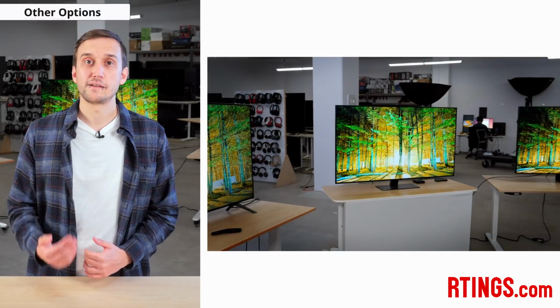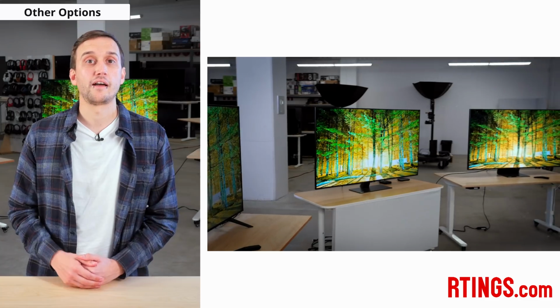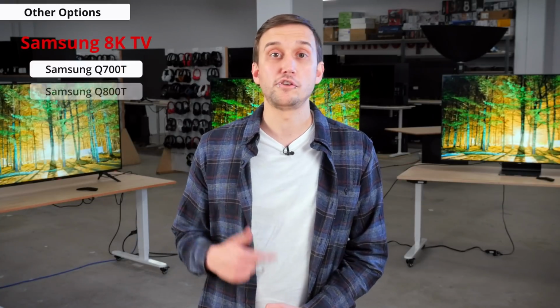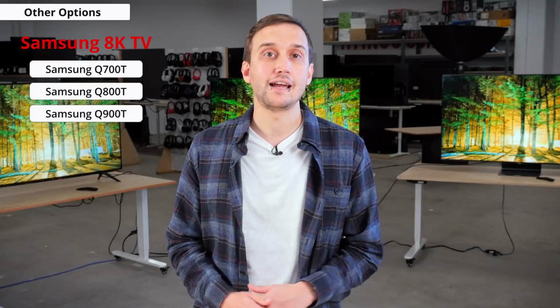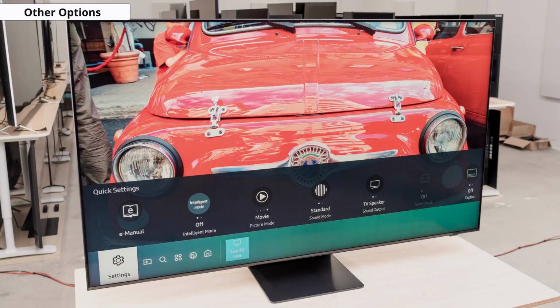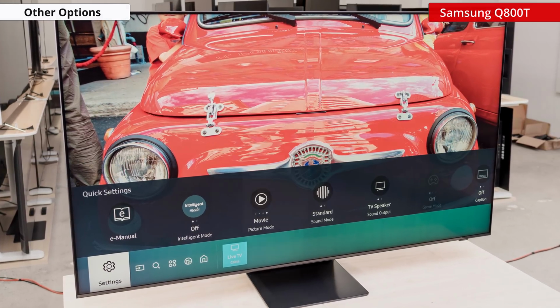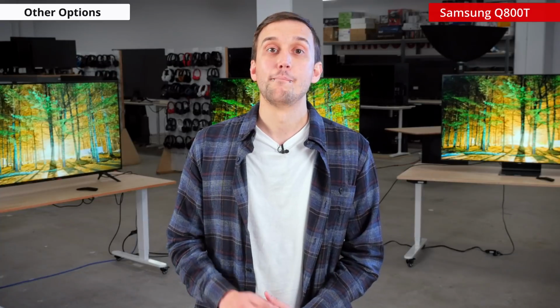You may notice that I specified that the Q90T is Samsung's top-of-the-line 4K TV and not overall top-of-the-line TV. While Samsung only introduced their first consumer-level 8K TV a couple of years ago, this year they have 4 models of 8K TVs available: the Q700T, the Q800T, the Q900T, and the Q950T. So far, we've only bought and tested the Q800T, and overall we found that for most uses, it actually performs worse than the Q90T. It has a much worse contrast ratio, a slightly worse local dimming feature, much less accurate colors, and worse black uniformity.